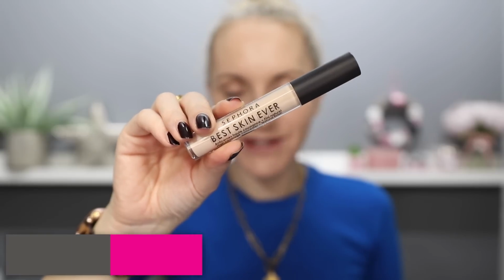So this is the Sephora Best Skin Ever Concealer. There is actually a glow version of this as well.